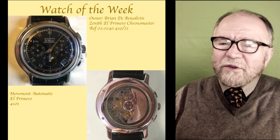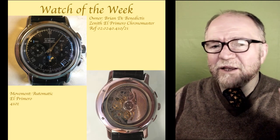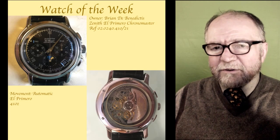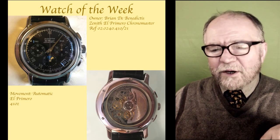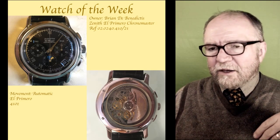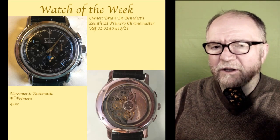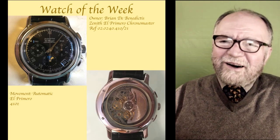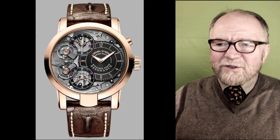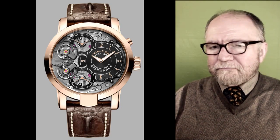This is one of the things I like about having this. Zeniths tend to be extremely well priced, and yet they're on the same level as your Rolexes and your very best Omegas and Tag Heuers. So it's a top-notch watch. Okay. All right. Well, let's get started. This is the first watch we're going to look at.